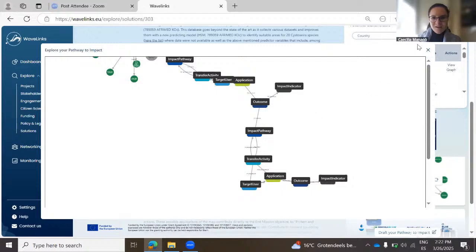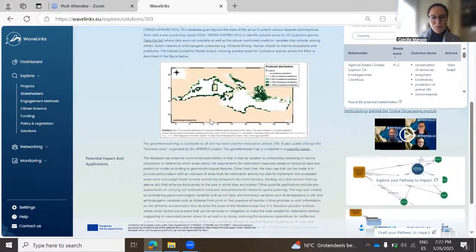So yeah, I hope that was an overview of these different functions, the project stakeholders, and a little insight into the solutions where we have this tool which connects these different dots. And I would pass on to Franny to give us an overview on the engagement methods in citizen science.